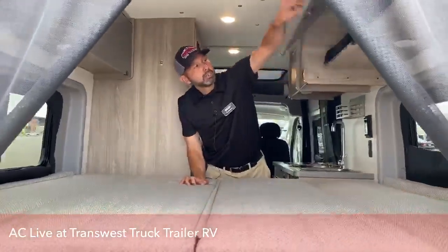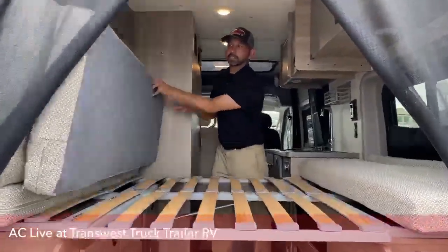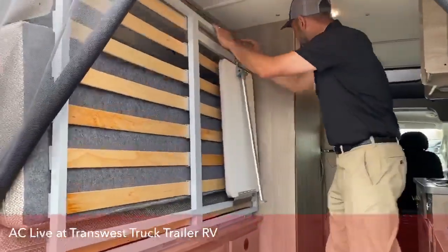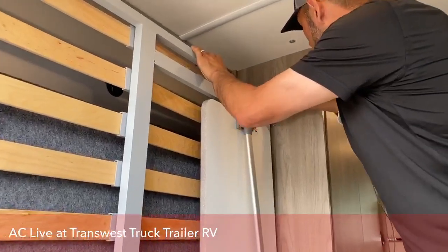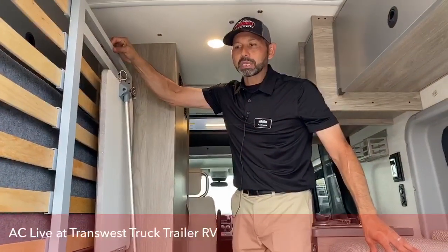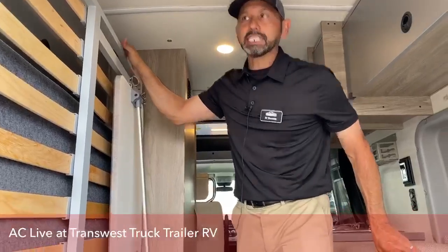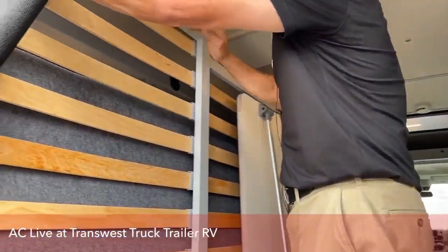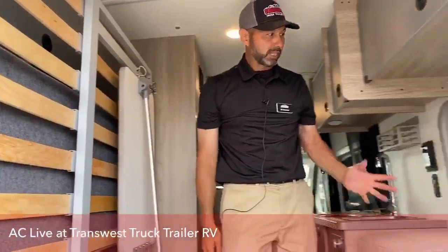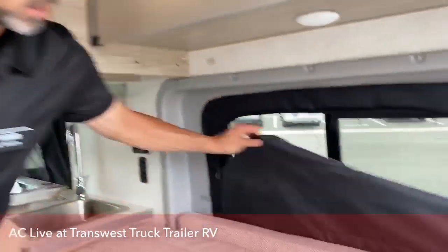Now to put the bed up, you have to roll the cushions over first. Just makes it a lot easier than trying to lift it all up. Now I had a customer ask me about rattles while you're driving. This is probably going to make the most noise while you're driving. As you can tell, it's got one latch that's easily fixed. You can take some tie down here with a piece of Velcro and Velcro it down, and that'll take care of that noise while you're driving. We've got blackout shades back here.